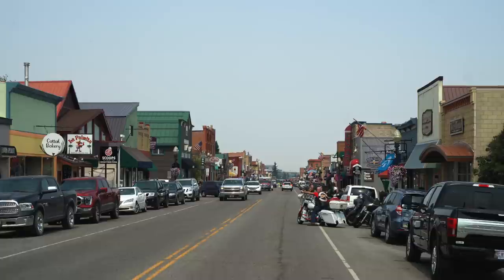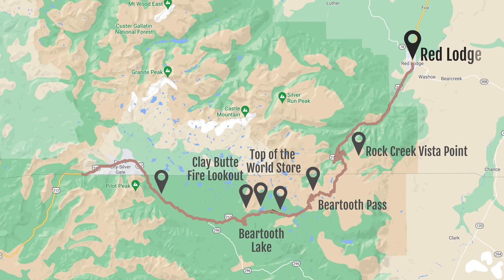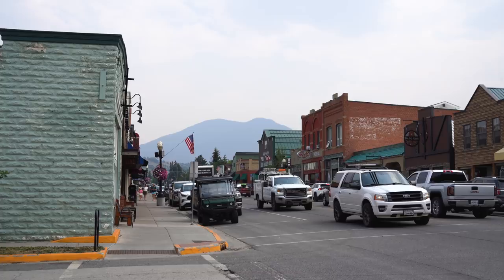Red Lodge, Montana, which marks the end of the Beartooth Highway, but not the end of our adventure. Red Lodge is a quaint western mountain town known for its outdoor recreation and for skiing in the winter. And it's also home to something very surprising, tacos from a James Beard semi-finalist. Which we will not be eating today because it turns out they are not open. It said they're open, but they're not.